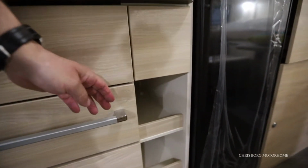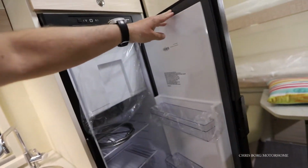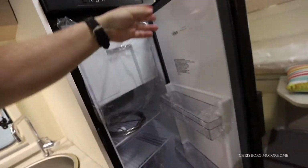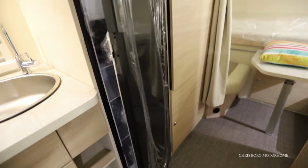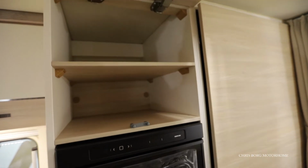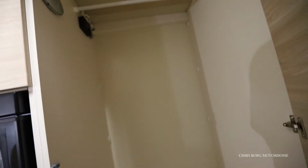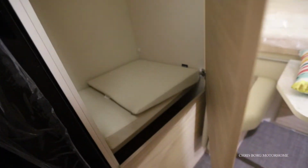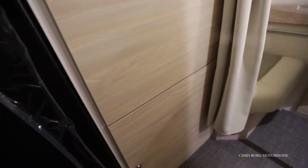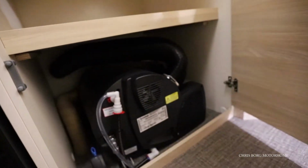You also have some shelves here at the side, also with the ledges here on all three shelves. And here's the fridge with the freezer compartment. And above the fridge you also have a cabinet. And a really huge wardrobe here. And down under here, we have a shelf and we have the Truma boiler.